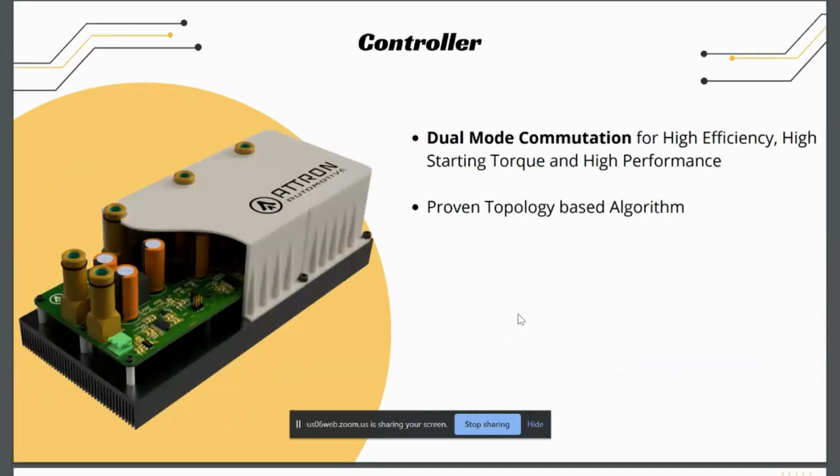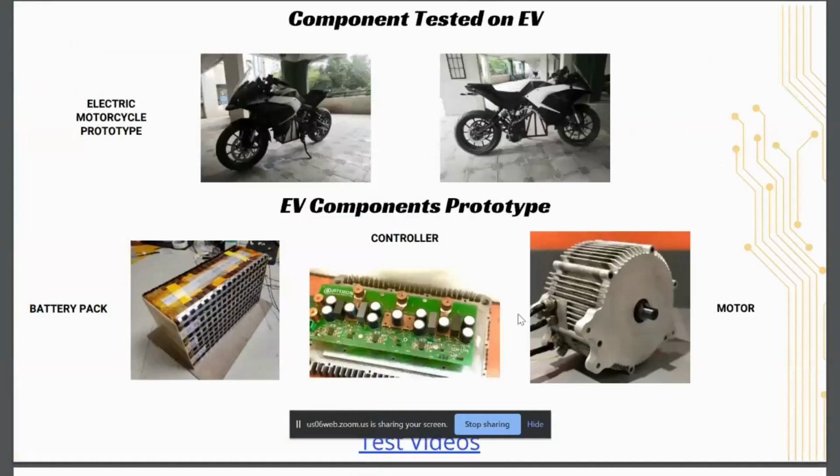As we have achieved 97% efficiency at the motor level, to retain that efficiency at the system level, we have developed our own controller, which uses dual mode of commutation. In the lower RPM range, we use a sensor for commutation, and in the higher RPM range, we use back EMF. So we get higher starting torque as well as greater performance and efficiency at the higher range. We have tested our motor and controller, and even developed a battery pack for our own manufactured electric motorcycle prototype. We have tested this prototype to around 1,000 kilometers, and validated our system and its reliability.